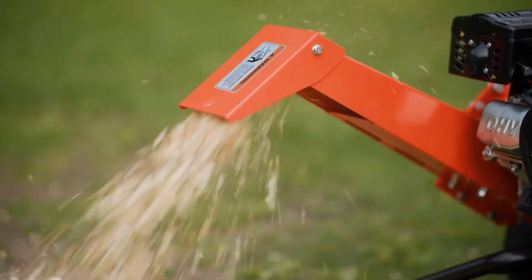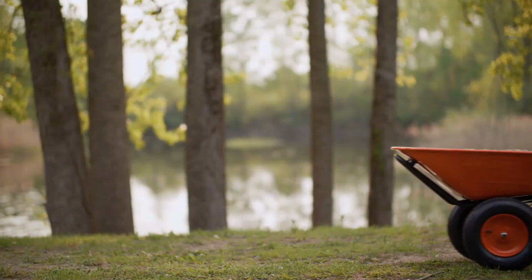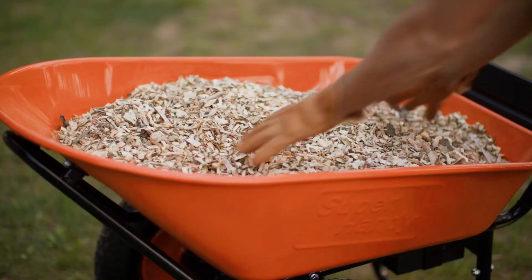Like any good superhero, it has a sidekick, a smaller version perfect for leaves and twigs up to 13 millimeters thick. This helper uses 3 knives spinning at 4,100 RPM and is available for $280.